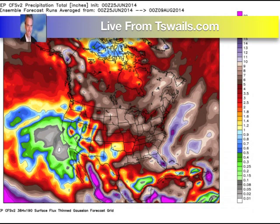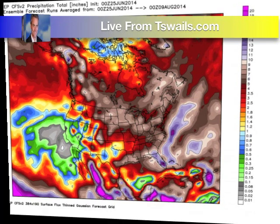This pattern also looks like it's going to stick around for a while here. The overall wetness seems to be locked in place, and you're looking at the 45-day precipitation forecast here. This is off the CFSv2. It's a long-range model, and you can see that it is indicating plenty of rainfall all across the nation's midsection, above normal amounts. And as far as temperatures go, it's also showing readings pretty much through the month of July, averaging a few degrees below normal. So that's not a bad thing. If you're going to have below normal temperatures, July is definitely the month to have them.